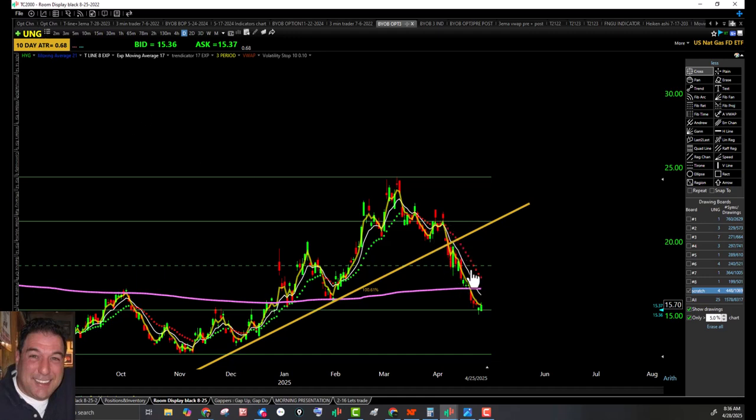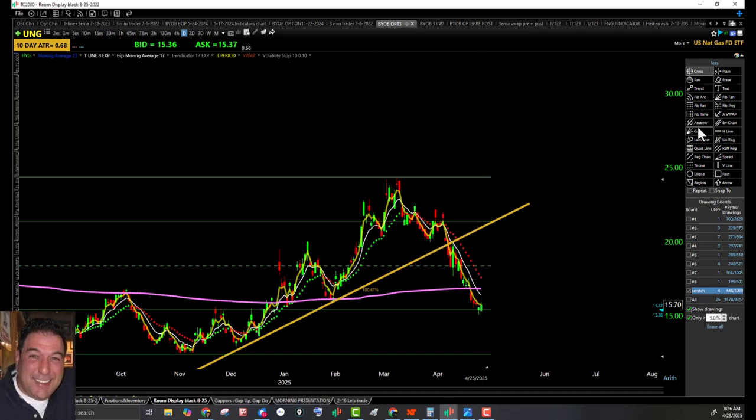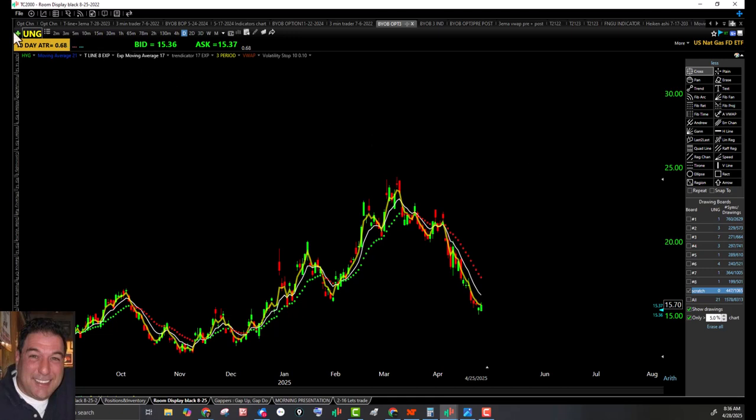Okay, so UNG. And we broke the neckline right there. See the neckline? I'll put it in for you. Right here. That's our neckline. See, that's the head, left shoulder, right shoulder. Break the neckline. Right arm extends down to where the left arm is. Okay? Head and shoulders right there. I didn't want to do that. That's what happens.